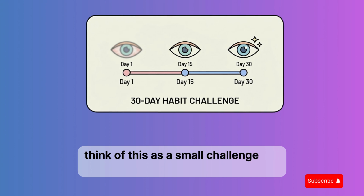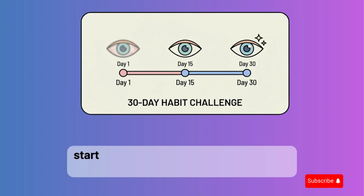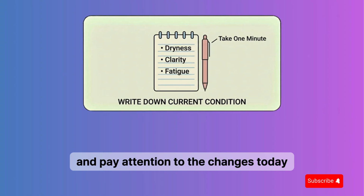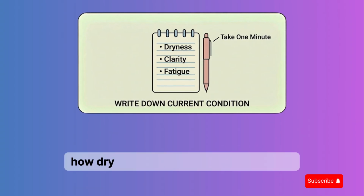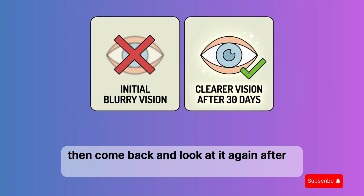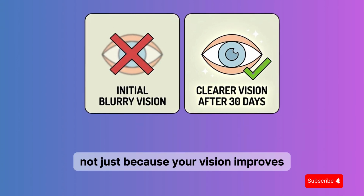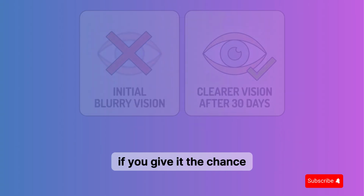Think of this as a small challenge for yourself. For the next 30 days, apply what you've just learned. Start your mornings with freshly ground flax seeds. Stay consistent every day and pay attention to the changes. Today, take 1 minute and write down the current condition of your eyes. How dry they feel, how clear your vision is, how your eyes feel when reading or going outside. Then come back and look at it again after 30 days. You might be surprised, not just because your vision improves, but because you realize your body is still capable of change if you give it the chance.